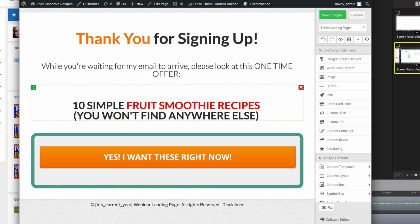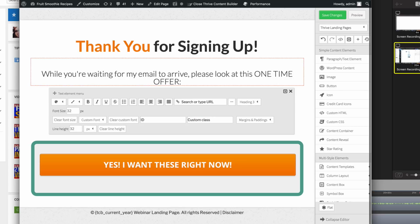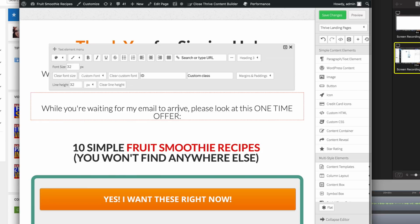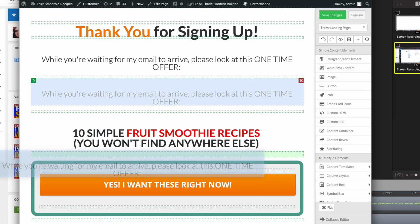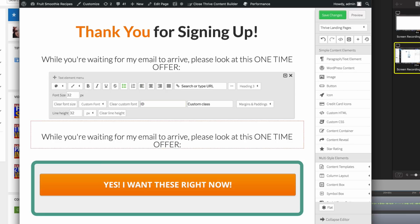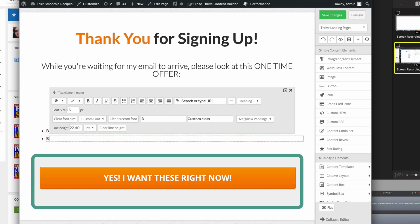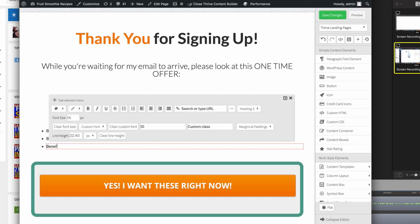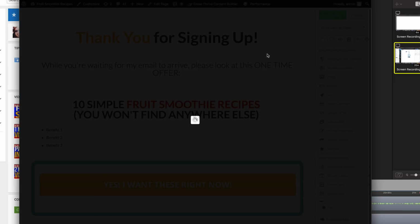Obviously I would add a bit more copy in there, given more reasons to buy. So you might want to say something like, let me drag this down a bit. We might want to give them some bullet points: benefit 1, benefit 2, benefit 3. Something like that. Add a bit more copy and then hit save.